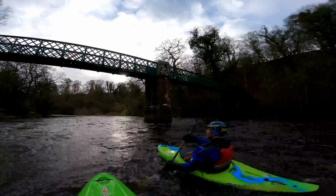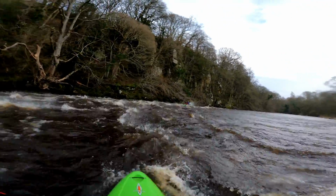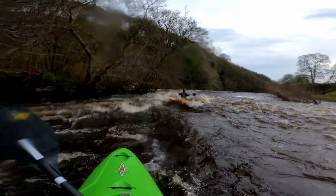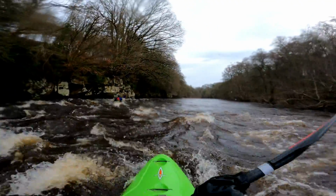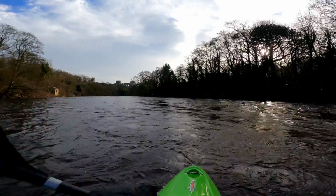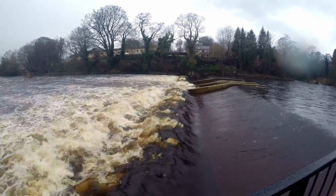The next section from Coddeston down to Barnard Castle, 3.7 miles, offers nice lower grade moving water and is a popular section with developing paddlers and those seeking less excitement. The weir just above Barnard Castle is safe at low levels, but as with any weir, needs respect at higher flows.